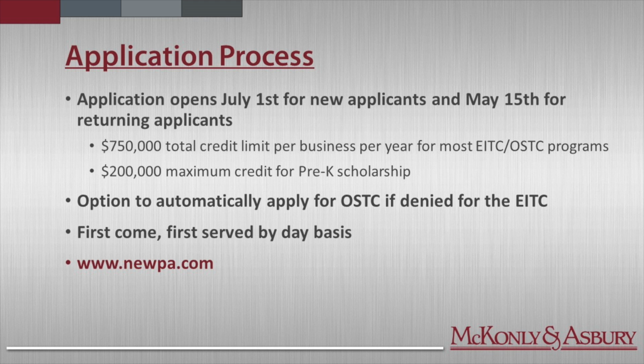Or May 15th for returning applicants, and that could be applicants that are fulfilling the second year of a 2-year commitment, or they've just fulfilled a full 2-year commitment and they're coming back. They actually get preferential treatment and get the earlier date as well to sign up for a new commitment. As I mentioned, the credit amounts there, the maximum is $750,000 and $200,000 respectively for the programs.